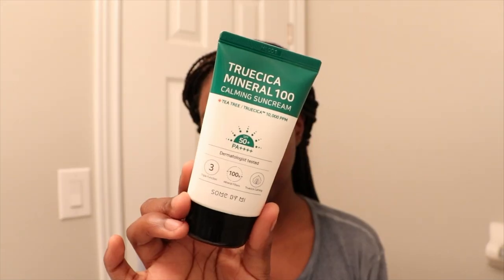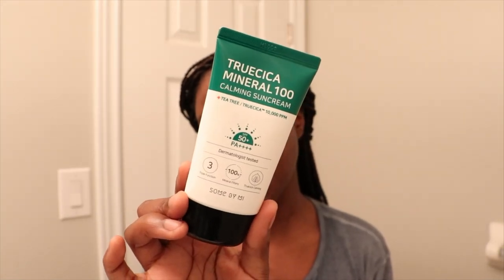I actually like to just mix it into my moisturizer. And the one that I have, of course, is CeraVe. And I'm just gonna add a drop of that into it. 1 or 2. This is the True Cica Mineral 100 Calming Sunscreen with Tea Tree by Some By Mi. And I'm just gonna apply this all over my face in an even thick layer. This is a mineral SPF, but it doesn't leave a white cast. I'm actually home today, so I'm not gonna apply any makeup on my skin. I'm just gonna go about my business.